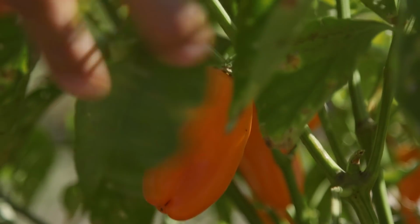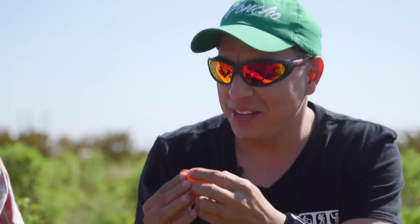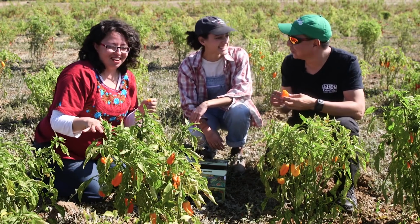So these are lunchbox peppers. They're actually really sweet. It tastes almost like candy. Wow. It's good. Yes. Okay, I want a box of these. Yes, me too. Yeah.